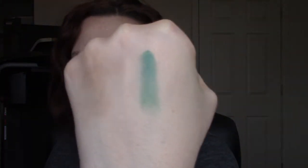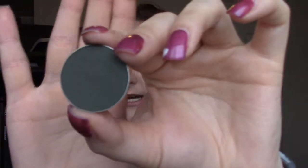And you can just see there's no primer on my hand. And just look at that. Isn't that beautiful? Like, I just love that. It's really pretty. After that, I've got Enchanted Forest. So Enchanted Forest is like a deep green color, and I mentioned before, I don't wear a lot of darker greens, but I need to branch out, so that one will be good for that.